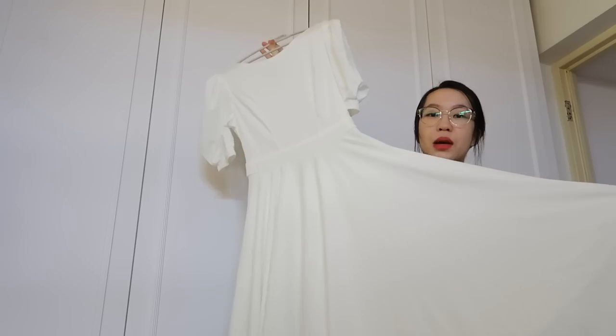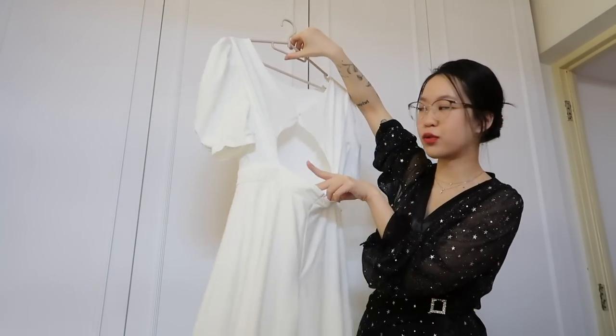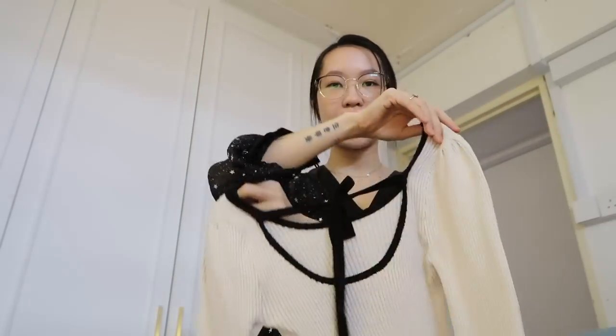Pretty long dress, like for a picnic or a wedding, whatever, and there's a huge cutout at the back, which is really pretty. Definitely keeping this one. One of my favorite elegant tops to wear. White with a black outline at the back, it's got a ribbon.